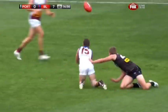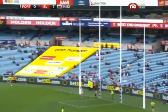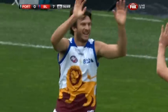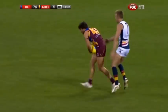Gets a bad bounce. Slips underneath the tackle. Got support from Bewick. He's inside 50. He's a goal kicker. Not a bad effort. Oh. Gee, that's a terrific effort. To Redden. Short pass. Bewick.